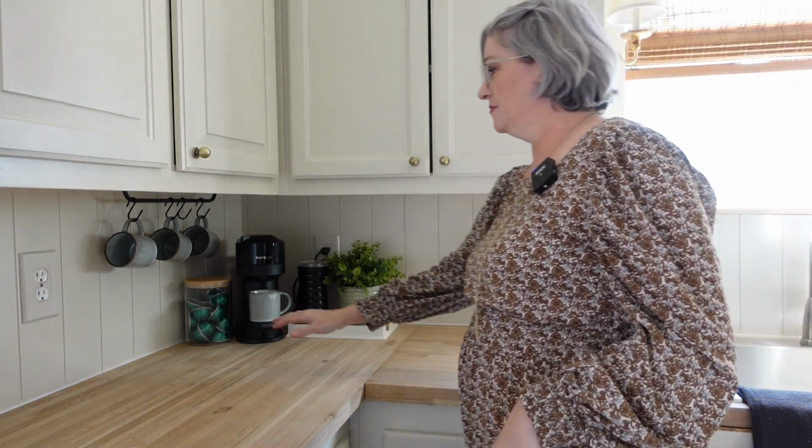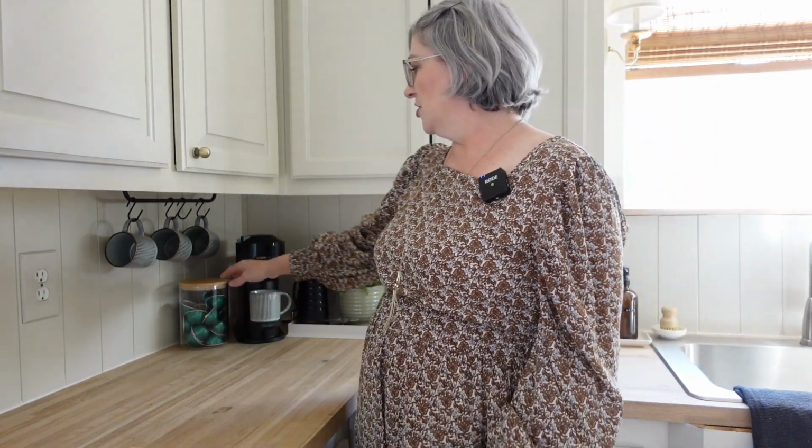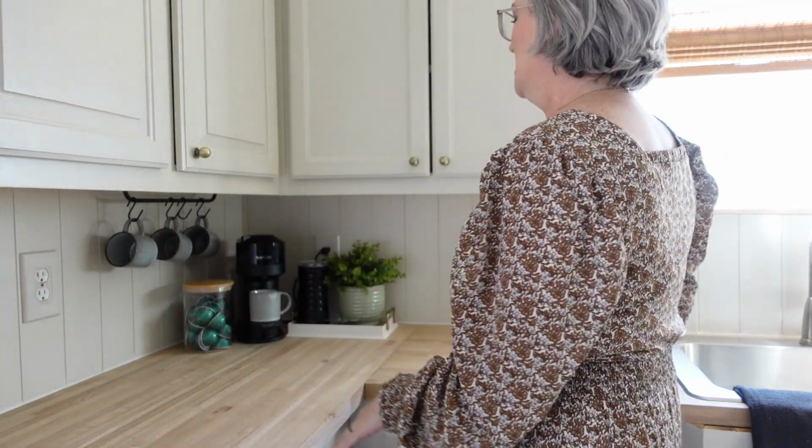I put a little hook up here for the coffee cups, and then this little container for all of our pods that go in here, and they're Starbucks pods, so they're green and pretty, and I just put them in there. I don't know if I'll keep them in this clear container later, but it's really cute. I really like it. I think I got it at Hobby Lobby, maybe Amazon. I don't know. Let me find it.